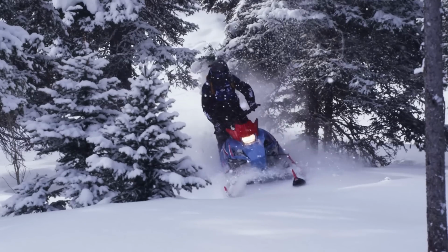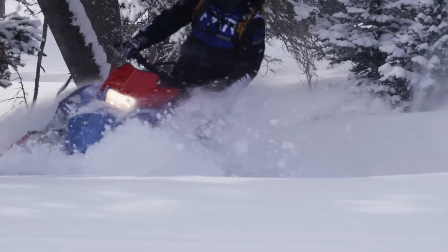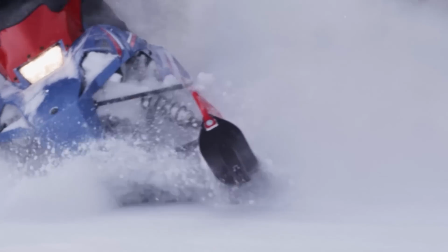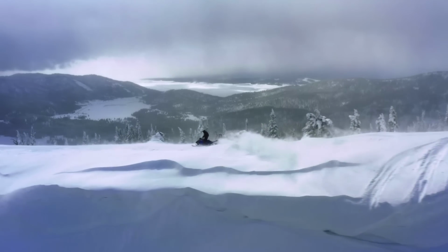The Venom Mountain offers new riders a chance to enjoy the altitude. The compact 397cc 2-stroke engine makes it a little easier to head up to the peaks for the first time. When you want to be surrounded by powder and looking over the rest of the world, look no further than the Mountain Series.